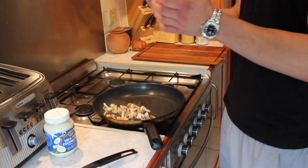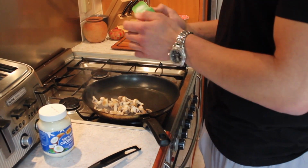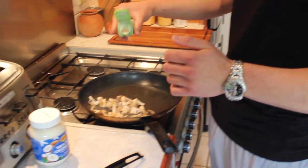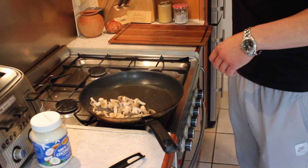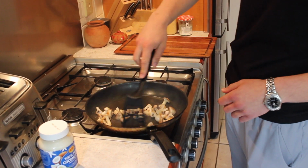What we can do as well, it's an interesting one, garlic salt. I like it sometimes. It's nice to have. You just sprinkle it, and it gives you that kick that garlic gives you without even having to use garlic.